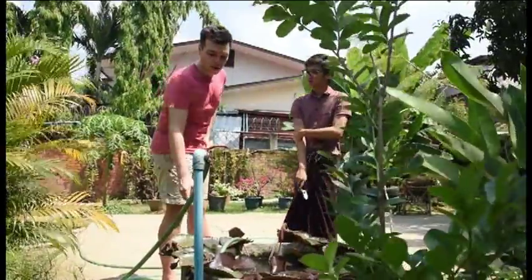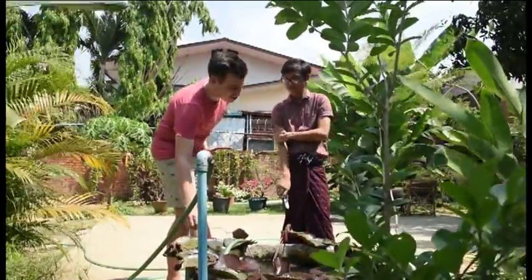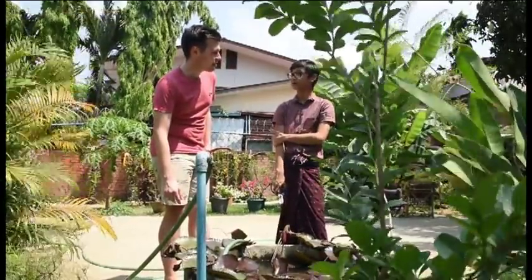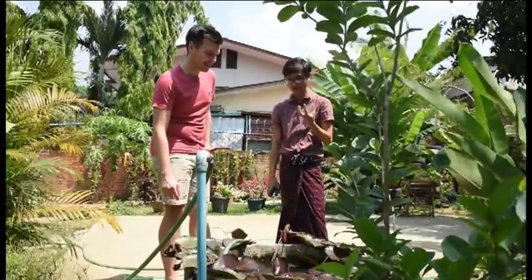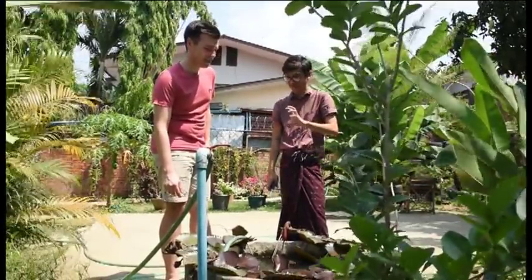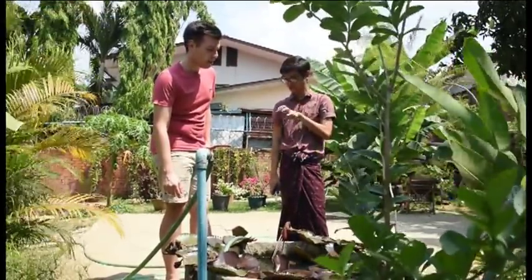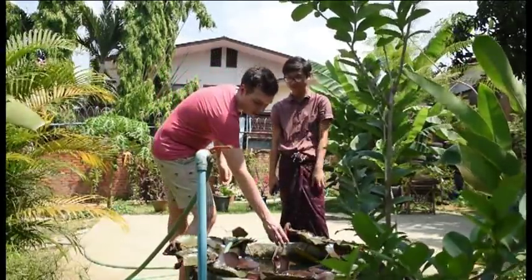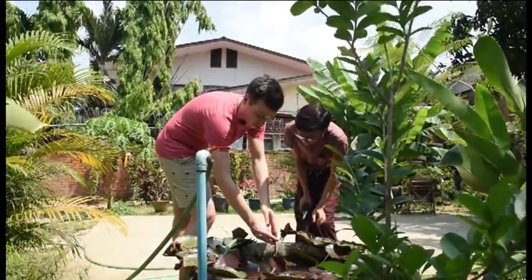Oh, so what's this beautiful water lily here? Well, it's Nymphaea. It's one endemic species in Myanmar. Yes, it has quite an impressive magenta color, with the red leaves, which is unique. We can see just from this bud what a beautiful color that is.